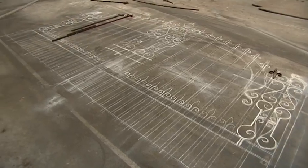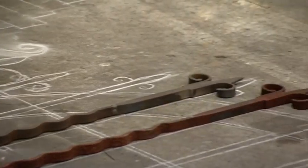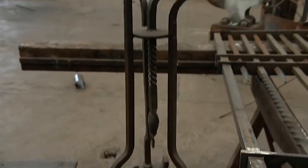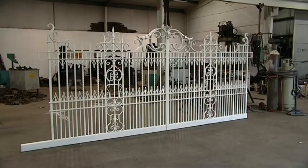And as you can see here, we have developed it. We draw it in chalk on the floor in full size, so that we know exactly what we're going to make, and that it suits the place we're putting it at and suits where it's going to go. We can make items from a small candlestick holder to as big as a large, huge set of gates. No matter what size it is, it doesn't make any difference to us. We can handle any size, however small or big it is.